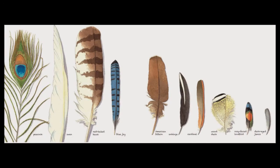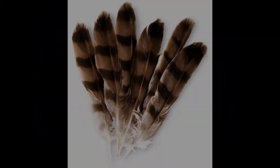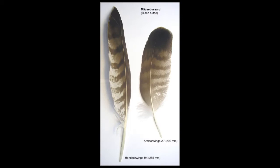The feathers of birds are of different shapes, sizes and colors. A bird has different types of feathers on its body. Down feathers help to keep the bird warm. Body feathers help to give the bird's body its shape. Flight feathers are found on the wings and tail. They help the bird to fly and change direction.